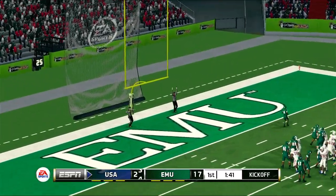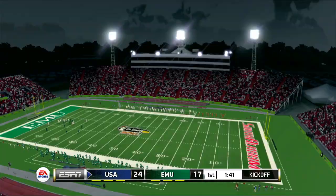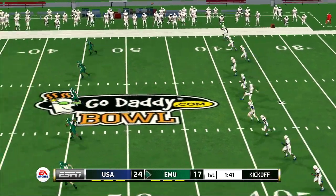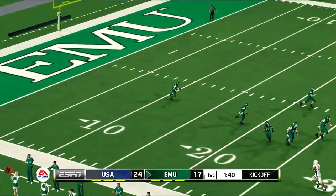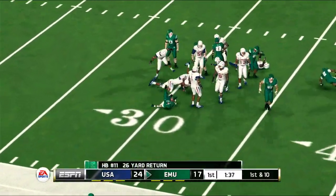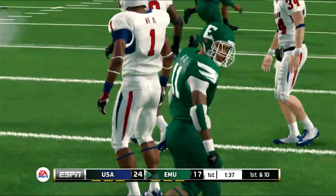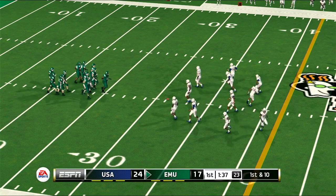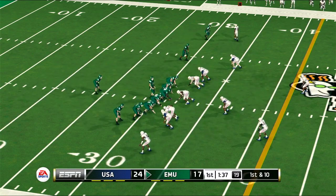He gets it up, and it sails through the uprights. And you've got to think they're pretty happy with holding them to a field goal right there. They line up to kick this one away. Taken at the 5. Across the 30. They bring him down, and they bring him down hard on that one. You never like to have to play from behind, but a deficit this manageable shouldn't be in the front of their minds. They just need to go out there and play.